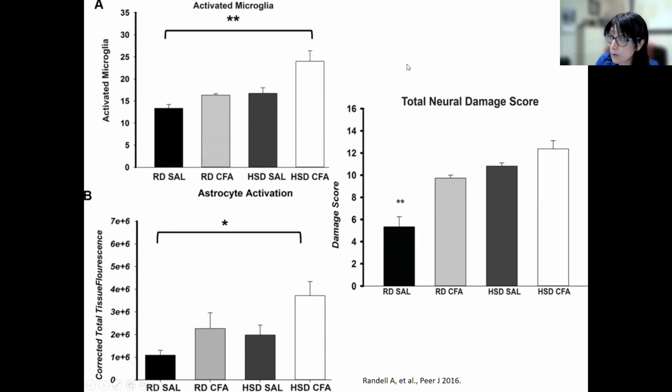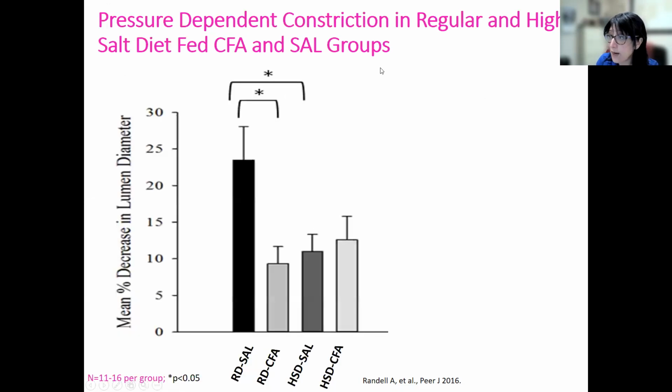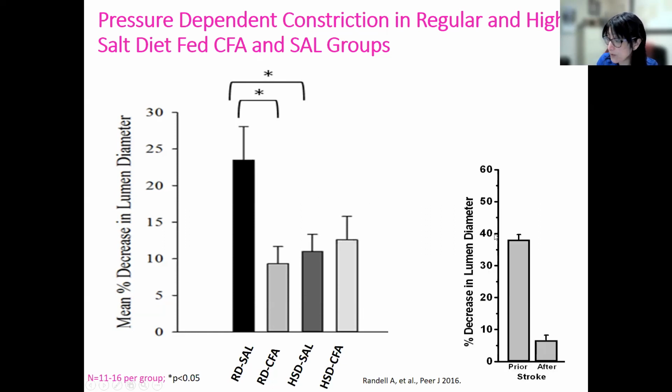We did very similar work with the arteriomyograph as we did with the stroke-prone animal model. We took a look at the pressure-dependent constriction in our regular diet saline, this is our regular diet control group, with regular diet monoarthritic group, our high salt diet saline group versus our high salt diet monoarthritic group. And we saw that the ability of the vessels to actually constrict to middle cerebral artery was lost compared to the regular diet for both high salt and monoarthritic groups itself. And it's very reflective of what we saw in our SHRSP models themselves.